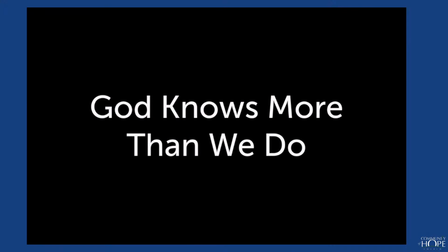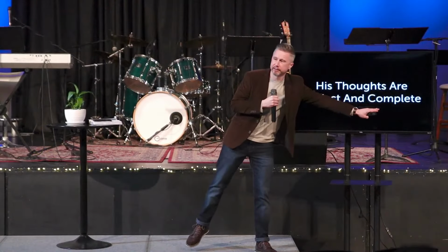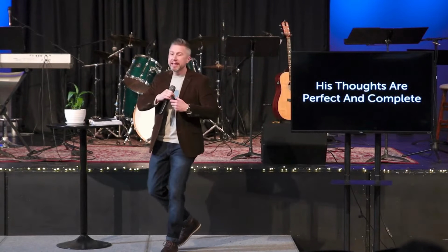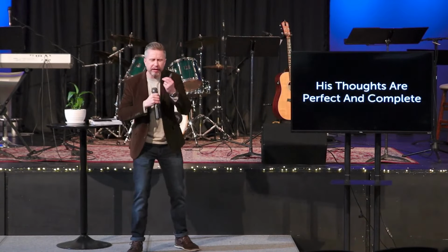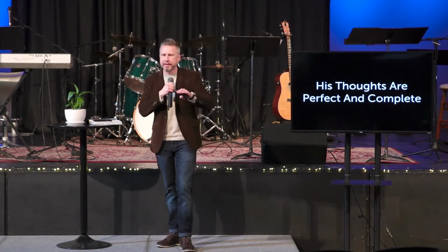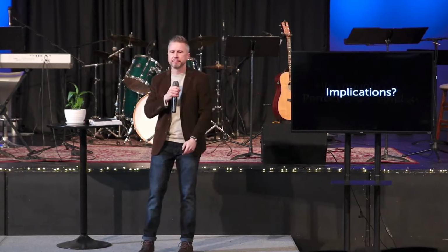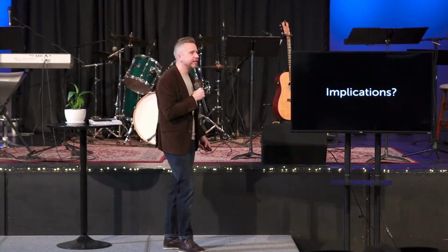God knows more than we do. This is very similar to the last verse. What are the implications of this? God's thoughts are perfect and complete. Those are huge words. What God decides, what he thinks through, what he plans, there is no imperfection in them. They are perfect and they are complete. What does this imply about how we are going to live life?